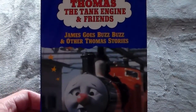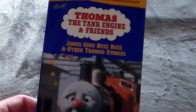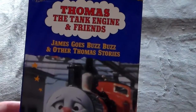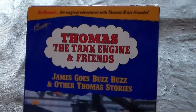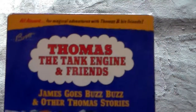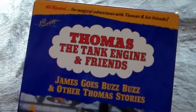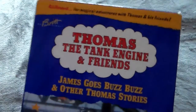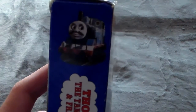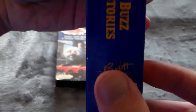1996/2000, early 2000s version. So yeah, as you can see, it's in that newer, later 90s style, as I told you that it would change. Yeah, they didn't change the picture of James, which I'm happy about. This is in that style that my reprint of James Learns a Lesson's box is in. There's a Thomas that we all know and love, but now he's got tracks under him, so that's cool, tracks. Gave him tracks to rest on and all that. The Britt Allcroft logo.